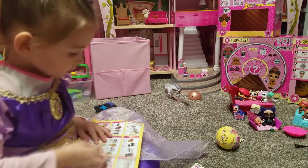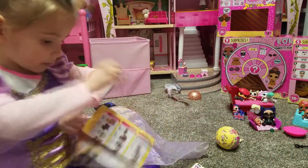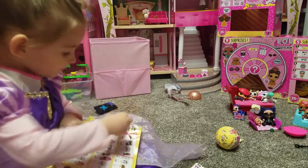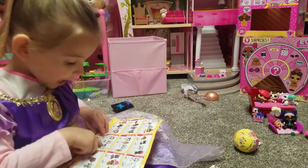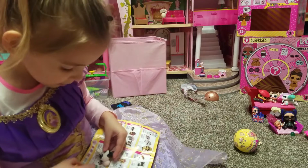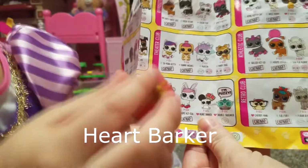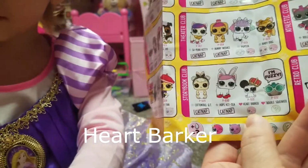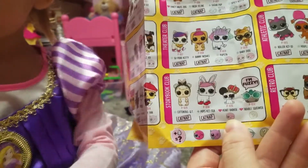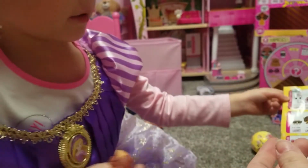Okay. Did you find her? Not yet. I think it's... No, she's not that back. Oh, we got... I found this little puppy right there. Okay, let's see. That one is Heartbreaker. That's the pup one from the dad. Heartbreaker. And again, her clue was play it cool. And then we got... No, I want to find her. She's right there. Okay. I found her.